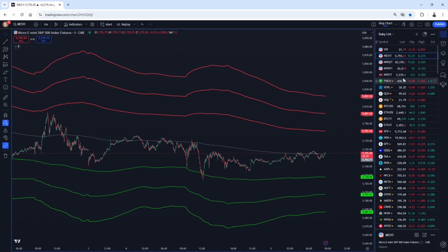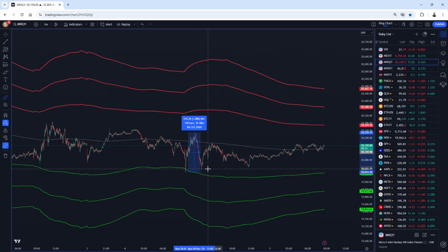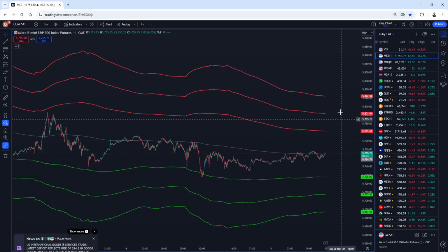Right now in the neutral zone. Nasdaq, same story with the Nasdaq. You can see bouncing from the green zone, 1% here, then again came and bounced again 0.7%. So again near neutral zone, can go above 20,273. This is the area to sell. On S&P 500, area to sell is above 5782.